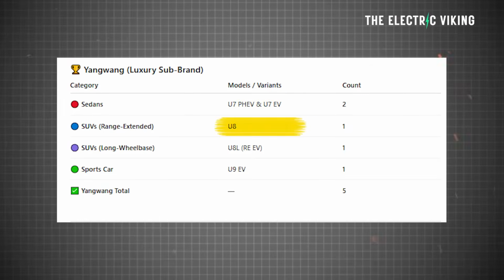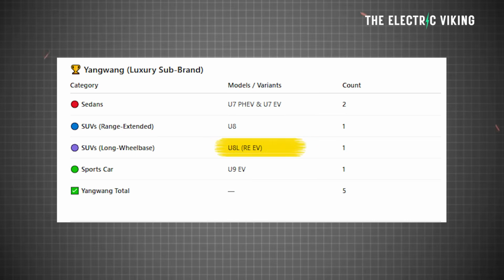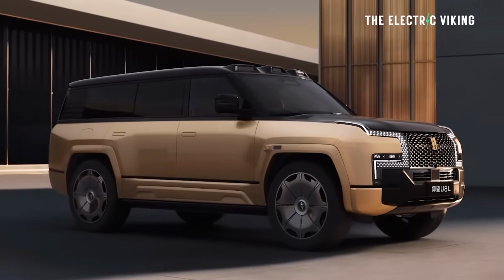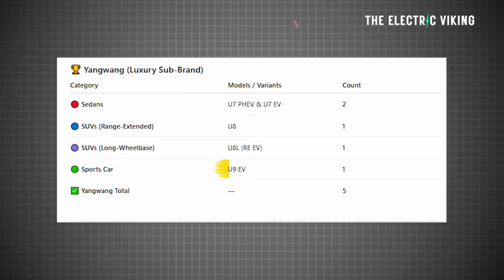Then there is also the U8 range extended model. There is one of those. I just did a video on that. There's also the U8L, which is the stretch version of the U8, which is a pretty remarkable beast. It's the most expensive passenger vehicle that BYD sell at $181,000 US before options. Finally, there is the U9 EV.